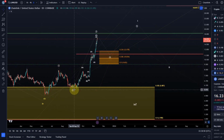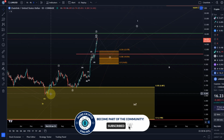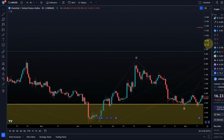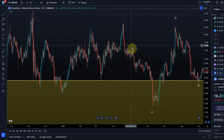Then we came down in a wave 2. The wave 1 is a 3-wave move. It's an ABC structure. So let me just explain, because a few people asked me. It's not an impulse. This is not an impulse, but you can count it as an ABC. We have an A wave, which topped here on the 25th of June, a B wave down, and then the C wave up in 5 waves and an ending diagonal. So that would be a wave 1.